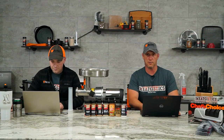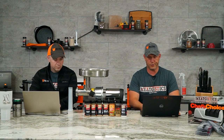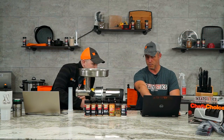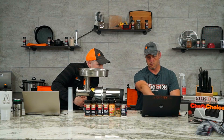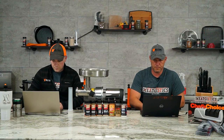The gentleman who asked about the Little Smokies, it looks like we will have a couple in just 2 days here. So am I looking at that right? It says firm receipt, right? Yeah. So we have just a couple of days. That's the second Little Smokies question I've had today.